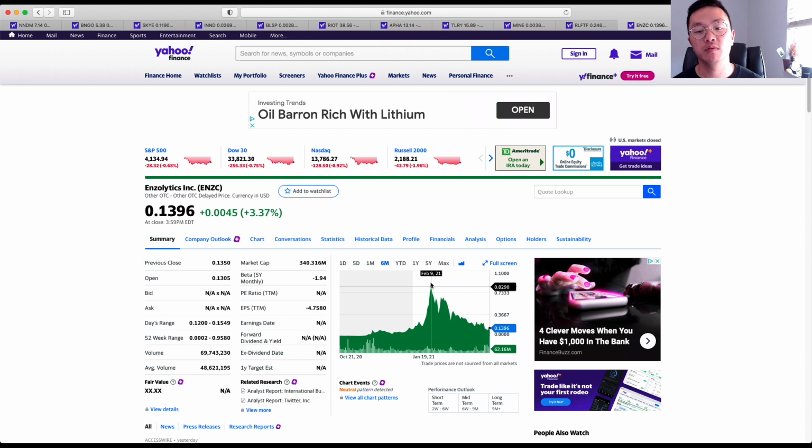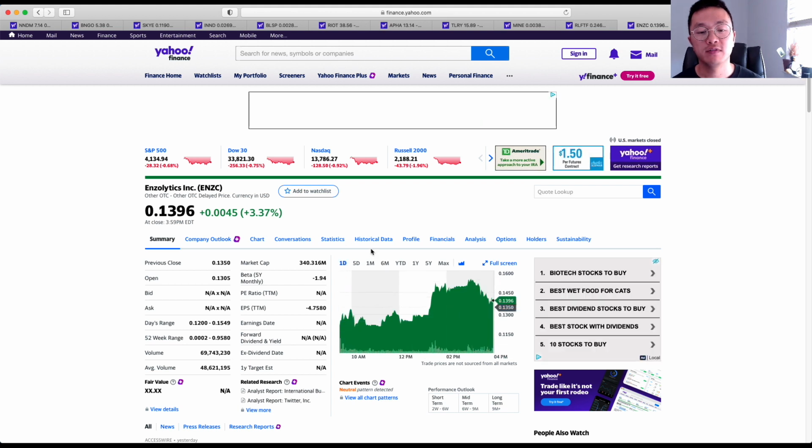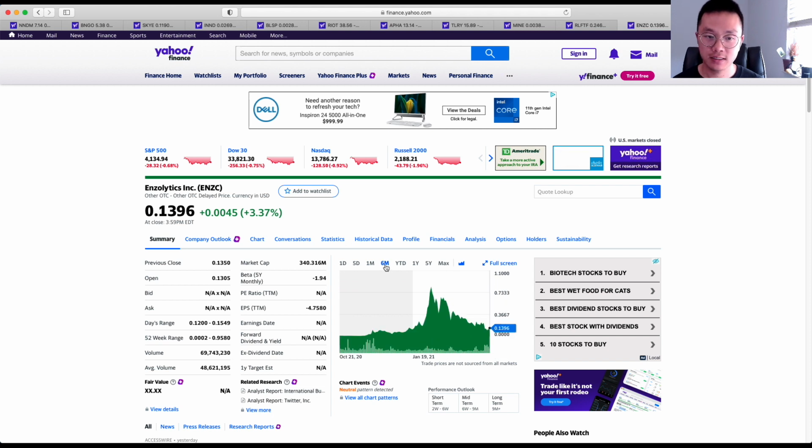I mean, it was previously 82 cents back in week 1 of February. However, now it's down at the bottom close to like 10 cents. And just recently, yesterday it ran by 33%. Today it ran up by 3%. In fact, during the day it was at 15 cents, but it started declining a bit. However, it still ended in the green, which is a good thing.